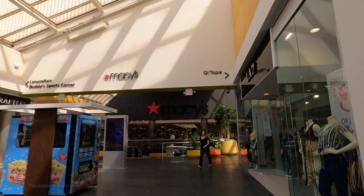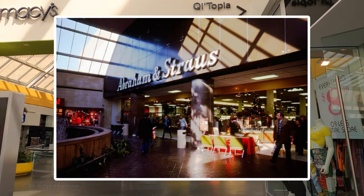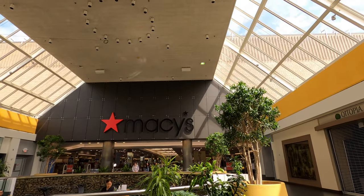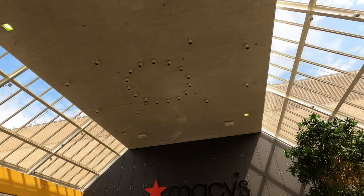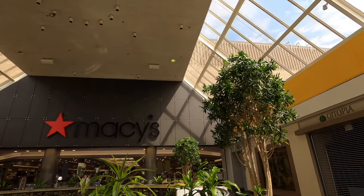Here's Macy's. This was originally Abraham and Strauss when the mall opened in 1974. They went out of business in 1995 when they got bought out by the same company as Macy's. And so I believe this Macy's went in sometime around the mid-90s.